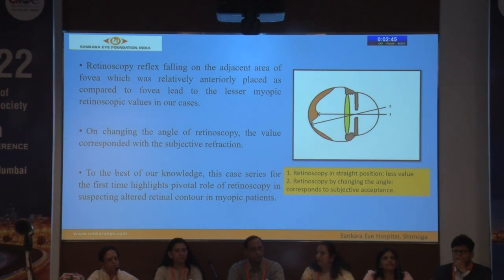As you can see here, the retinoscopy reflex was falling on the adjacent area of the fovea, which was relatively anterior to the fovea, and that led to the lesser retinoscopic value in our cases. But on changing the angle of the retinoscopy, it corresponded with the subjective refraction.